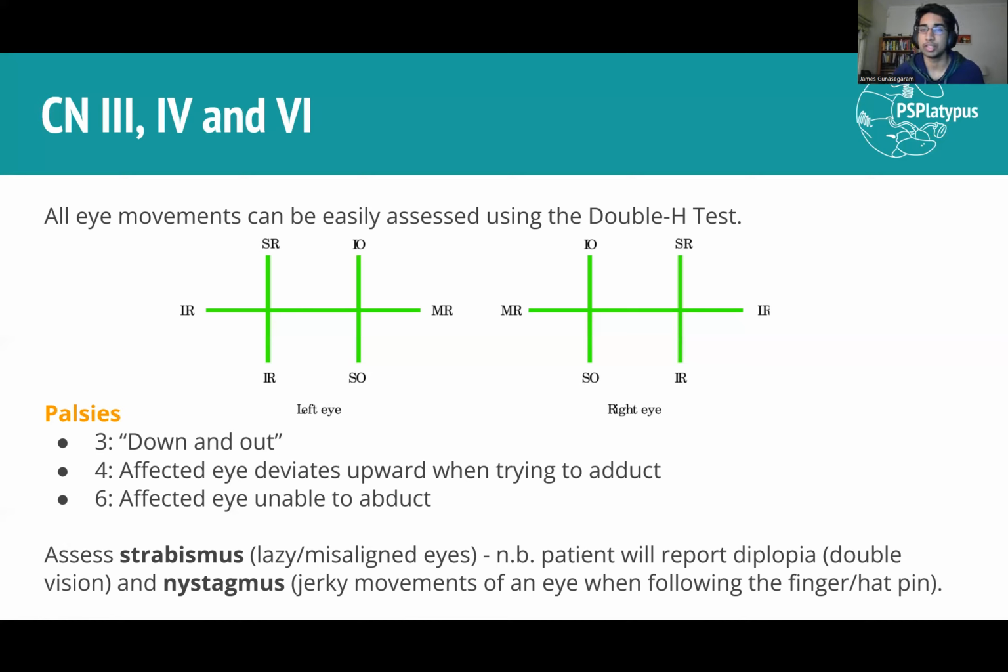And if there's an issue with cranial nerve 6, the abducens nerve, shockingly, it means that you can't abduct the affected eye. While we're doing this, we also want to look at strabismus, but this is basically what we've been talking about. These defects will most likely be unilateral, so one eye will do the deviating upward thing or be unable to abduct. Your patient will get double vision because they're seeing two different things. And then you can also get nystagmus. That's basically where you move your hand very smoothly and the eye just jerks bit by bit. Obviously the head's not going to do that, but you get the idea. Those are things that you need to report.